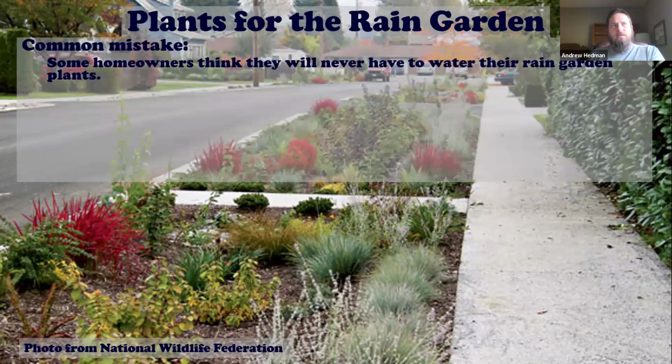And I would say the most common mistake I see homeowners make is they think that because it's a rain garden, that they don't have to water the plants. But if you think about it, it doesn't rain all the time. We do have droughts, and in the summertime, things do dry up. So if I take a portion of my yard and I dedicate it to plants that love water, well, if it doesn't rain for say 3 weeks in the middle of summer, those plants are going to struggle a little bit unless they're incredibly established.